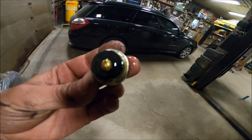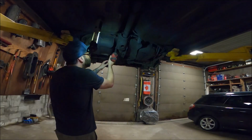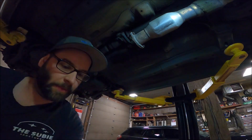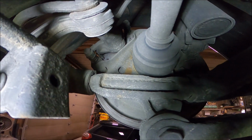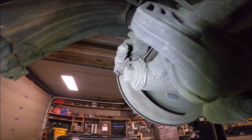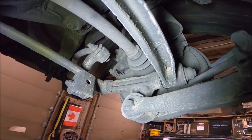Alright, a lot less surprises in the rear diff there. It looks super clean. Here's a fun one. We call this the long bolt going through the rear spindle here. It has never been removed to my knowledge.